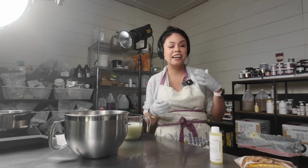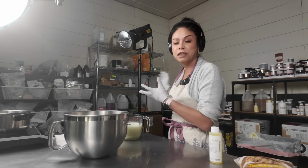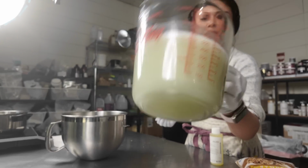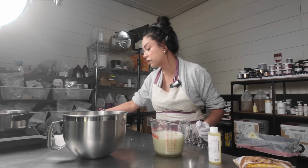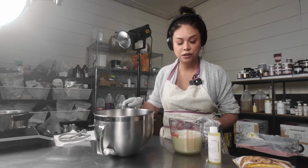But anyways, I ended up melting down those ingredients. And then once they were melted down, I placed them in the fridge to quickly cool down those ingredients. And this is what we have. And it's the next day. My base is pretty solid, and what I'm going to do now is to transfer this base into a mixer so that I can break it down pretty much.